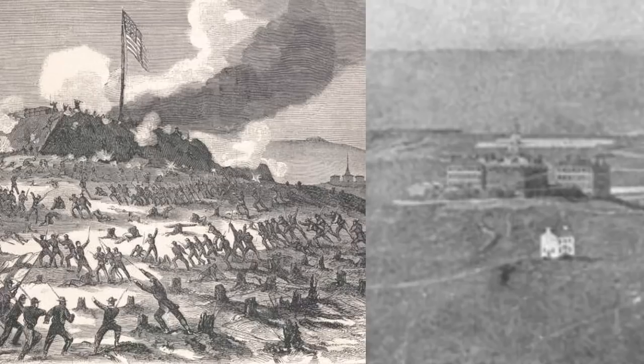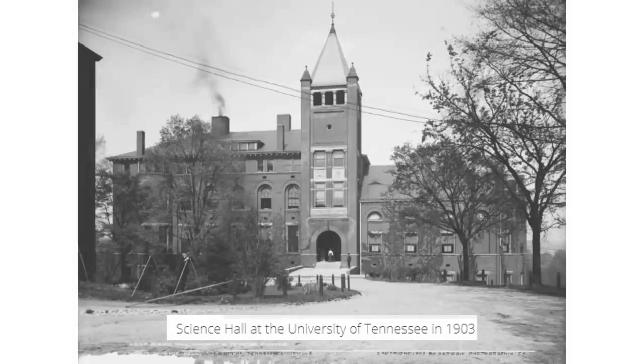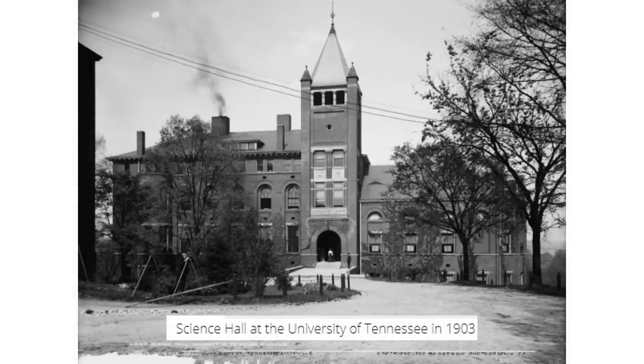Now, this was supposed to be one of the most amazing universities in the eastern part of the U.S., here, University of Tennessee. The Science Hall, built in the 1880s. Yet when I look at it in 1903, it looks in pretty much disrepair to me there. I don't know about you, but let's compare the 1903 image here with this 1903 image here. Now, do you think those are both the same 1903, same era, within the same 1 year?